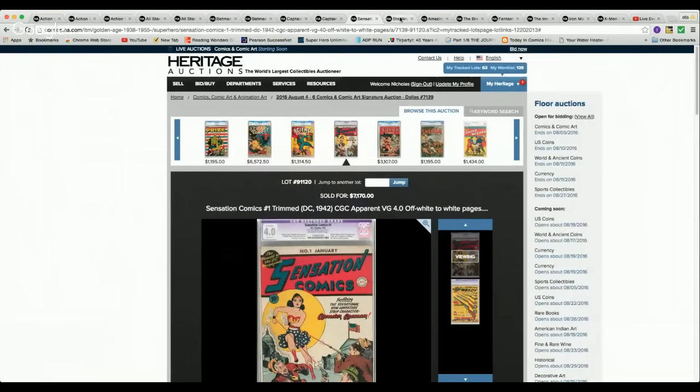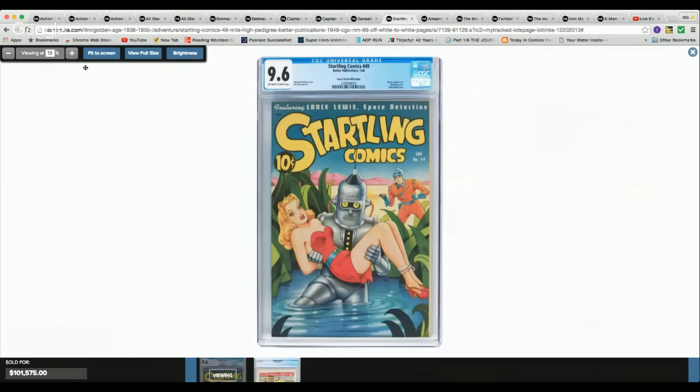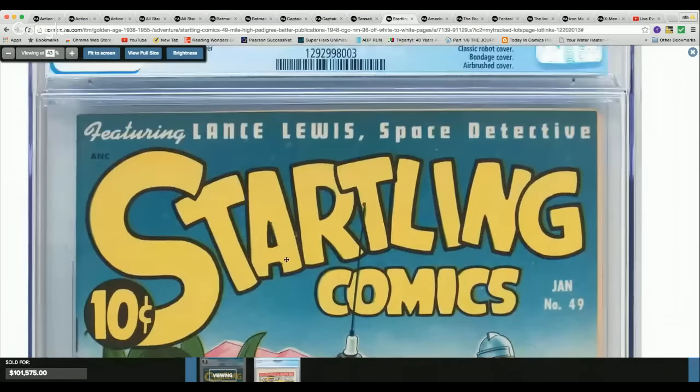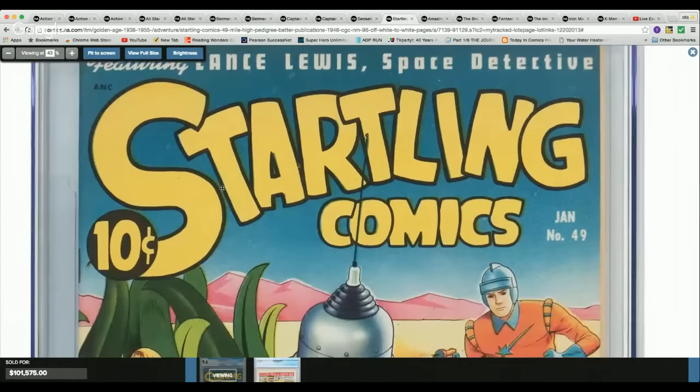$7,170. The next book is a stunner. The next book is my favorite of this auction, okay? Startling comic. Oh my goodness. Look at this book. #49, Mile High Pedigree. 9.6, Freak of Nature. Holy moly. My goodness. Can you spot a flaw? Goodness sake.